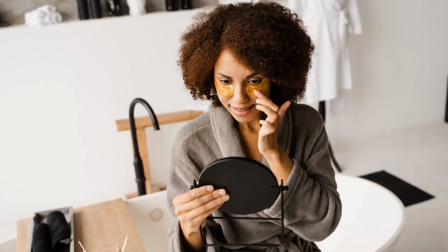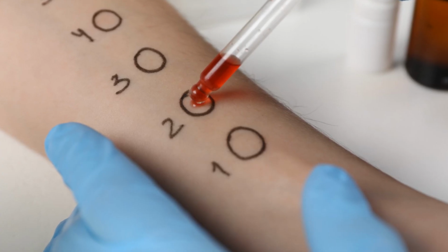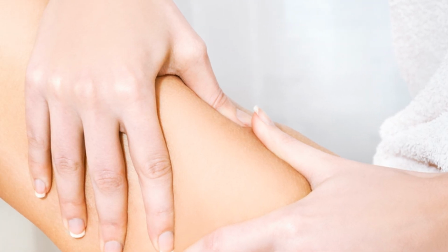Always remember, skincare is personal. Patch test new products and consult a dermatologist if you're unsure. Keep your routine simple and focus on your skin's needs.